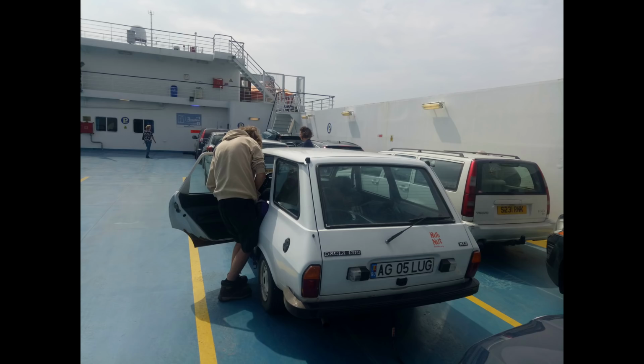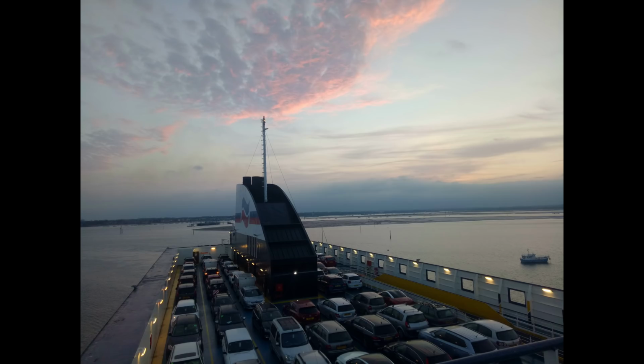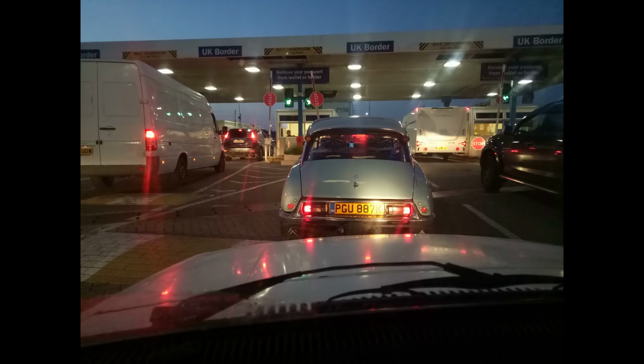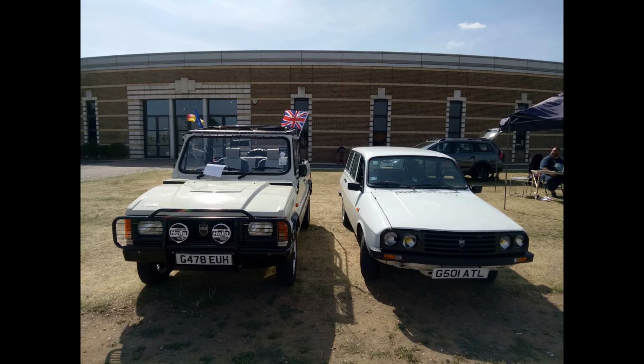Yeah, we went to look at this cathedral, and then we got a boat, or ferry as they're more traditionally called, and this was the ferry back to Blighty, and yeah, we were welcomed back with this gorgeous sunset. But now it was over really, we were back to the UK, so there was one last Citroen DS spot at the border control, and then it was one last Favourite before going home. That's with a Duster at Dacia Fest in August.